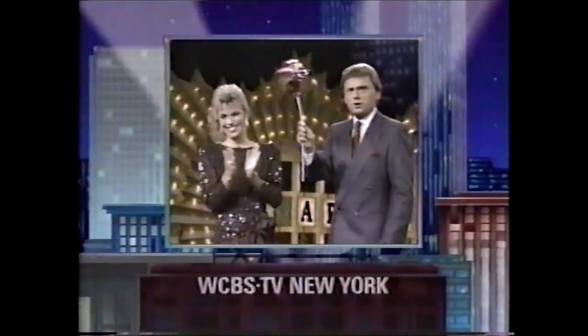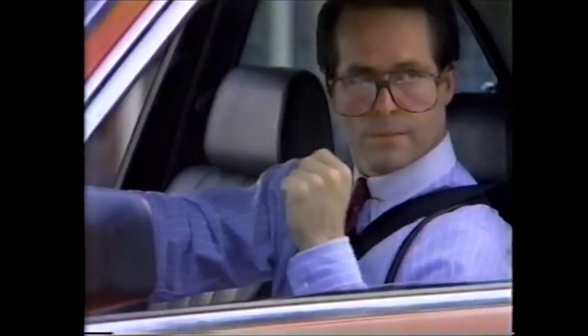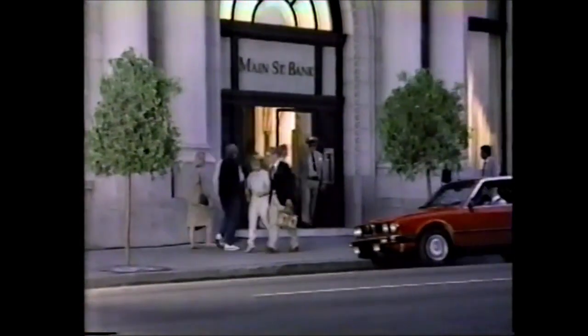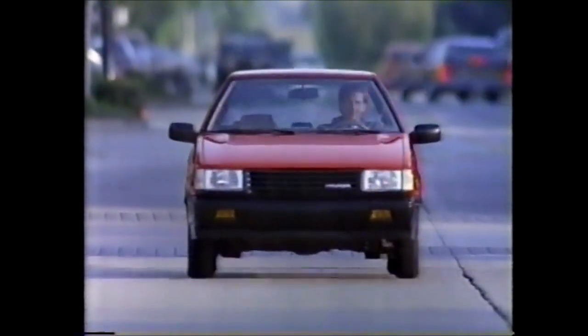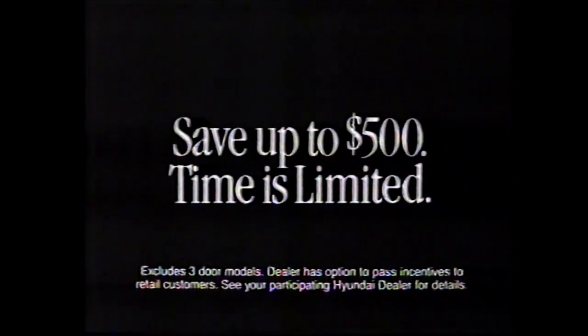More Radio City Wheel, tomorrow at 7:30 on Channel 2. The man on the left has a car with plush interior, European styling, room for five. The man on the right has all that too, plus front-wheel drive. But one big difference between these two cars is that the man on the left is still paying for his. The affordable Hyundai Excel. Hyundai. Cars that make sense. Right now, factory-to-dealer cash incentives can save you up to $500 on a new Excel.